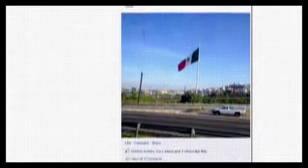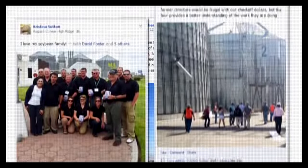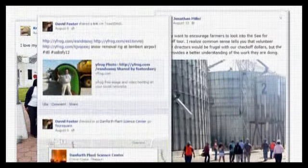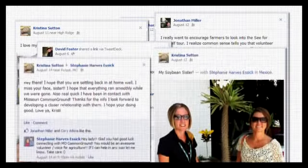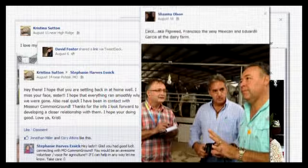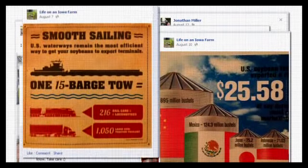Once back in the United States, the 2012 crop of See for Yourself participants began sharing their checkoff knowledge with others. One farmer presented his experience and pictures to his county farm bureau and sang the checkoff's praises. Others posted comments and photos throughout and after the trip on their social media pages.